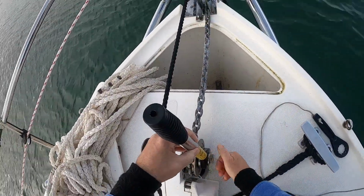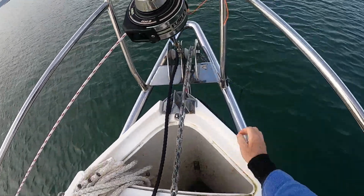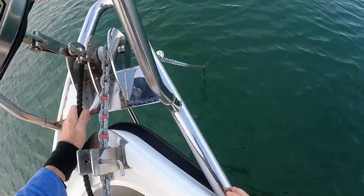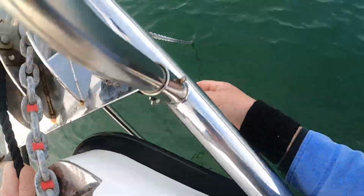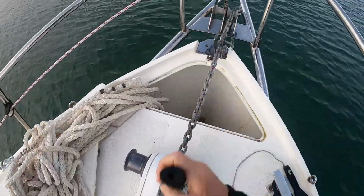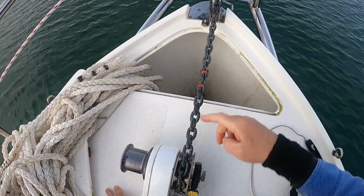My windlass is still mechanical, so I have to stick the handle in and wind it back. As you can see, these 3 little red dots here, they indicate 30 metres I had out last night. Well, over 30 metres I had out last night. At the height of the high tide last night, it got up to 8 metres, so I had plenty of scope out for most of the night, and I had it out because it was blowing a bit. Here's my 20 metre mark there, them 2 red dots.